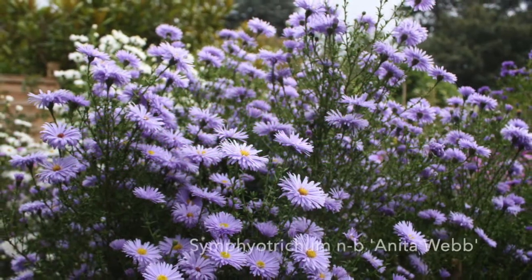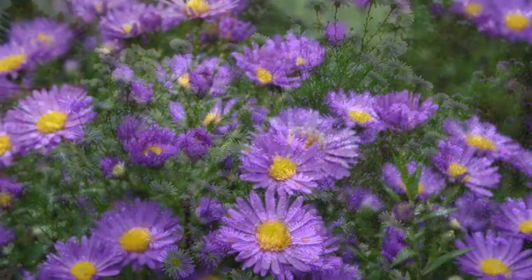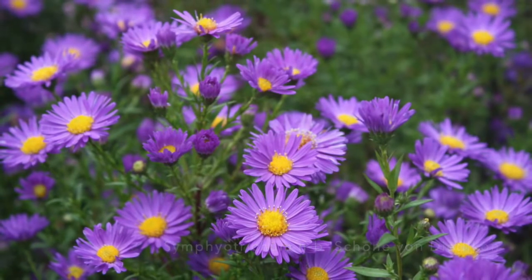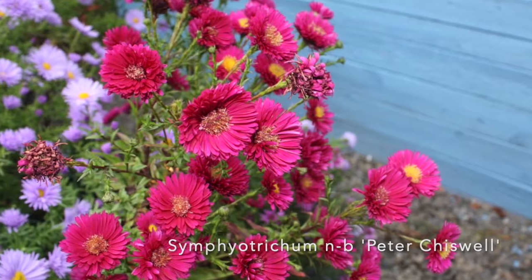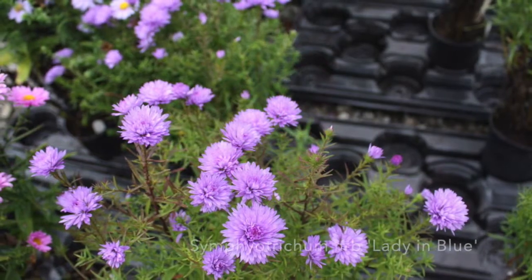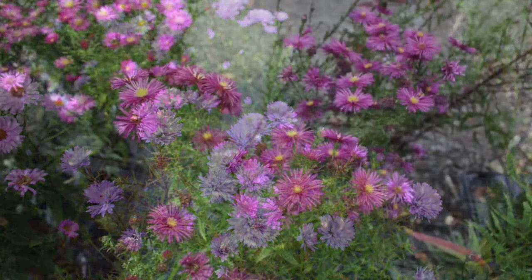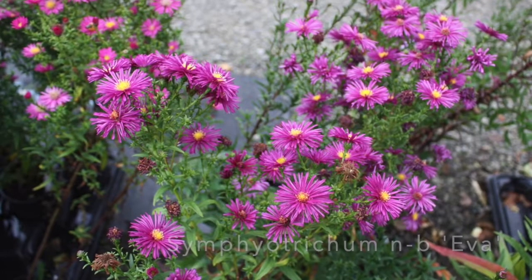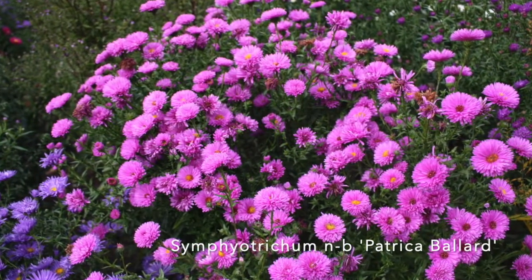It may seem that there's a limited colour range with the asters, but it's not really. If you look through them, there are subtle shades that the camera doesn't really capture, and they all have their own different characteristics: the height they grow, the spread, the flowering period. So you can get them from late July into August, right away through until the end of October. So they're a very, very versatile plant and well welcome at the end of the season.